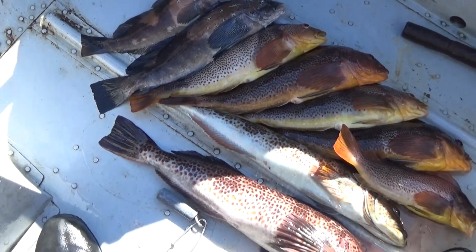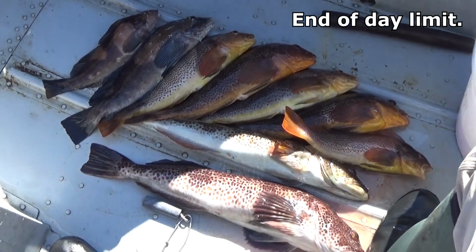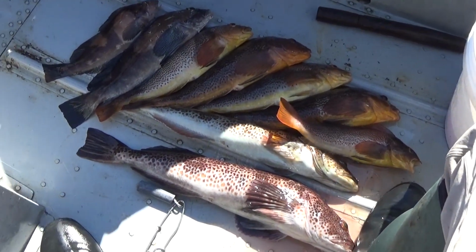Well, that's going to do it for me. 4 fish, multi-species bottom fishing. What a blast. I counted in my bucket there. I think I might have missed 1 or 2 on film. I'm up to 7 right now. And again, you can retain up to 9. So I can get up to 2 more greenling or 1 greenling, 1 ling. So, yeah, that is great news for me.